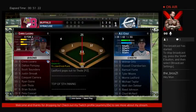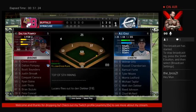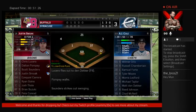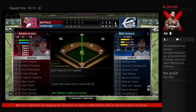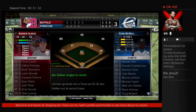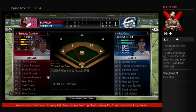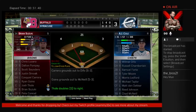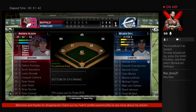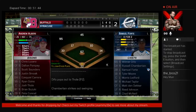He's getting solid contact with no hits from it. Still can't score. Now I have a shot here. Pop up, strike out, then me.